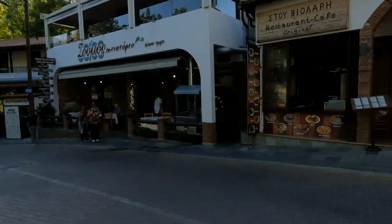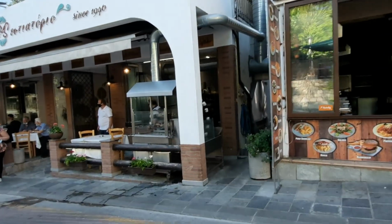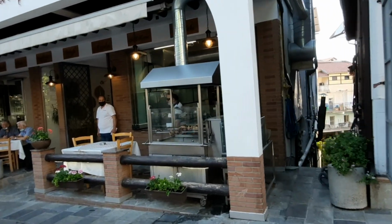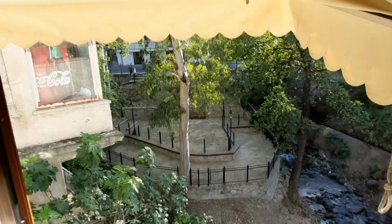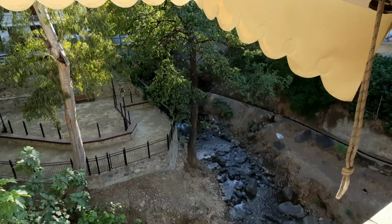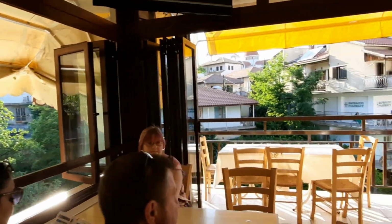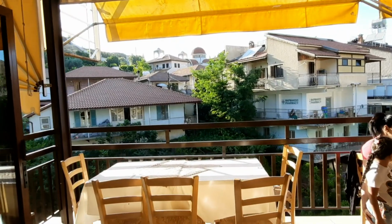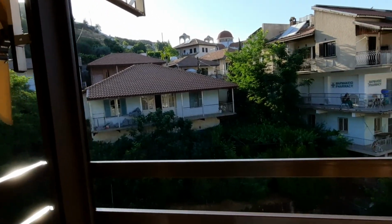Right, so we're gonna go into the restaurant with the little water mill going round. Right, we've got a table overlooking the river. There we are. So let's have a look at this restaurant overlooking the river. There we are.